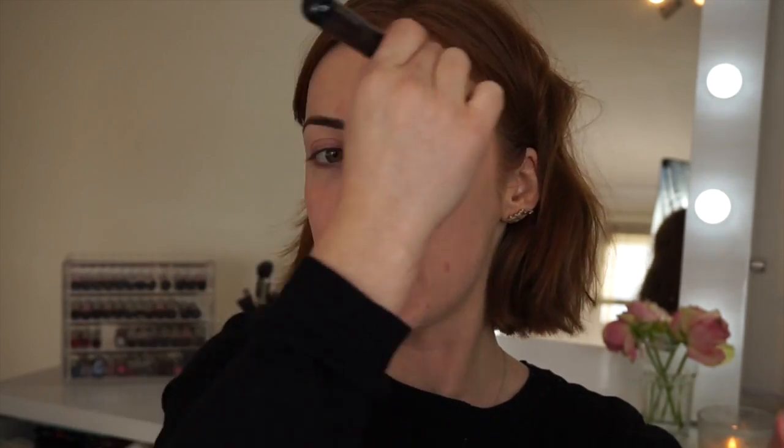These, I believe, I say these because there's different colour drops. There's one for redness, one for greenness, sallowness, dullness, there's quite a few. And these drops are going to be out in Space NK in the first week in March. But I really rate it, guys. Quite a fan of Algenist.